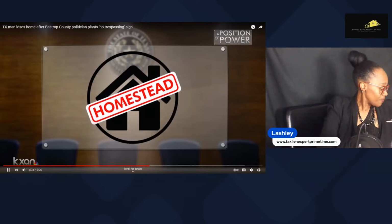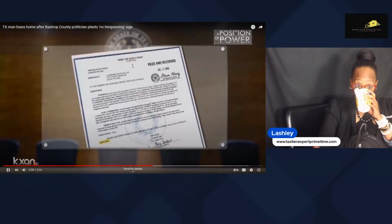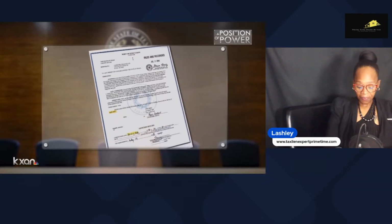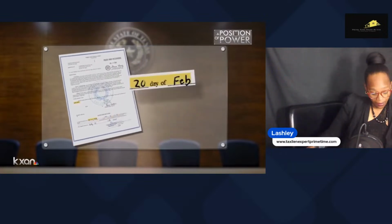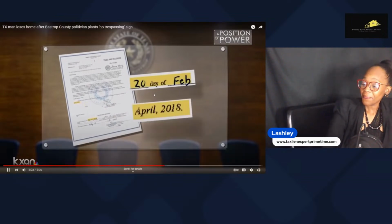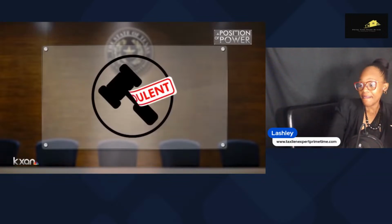And even if Bastrop County was able to sell it, they have to notify the owner with this document known as a writ of execution. Exactly. But our investigation uncovered a major discrepancy with the dates on the document. Bastrop County claims it got the document in February, more than 2 months before it was even created in April. Gammon showed the document to a judge who called it fraudulent.